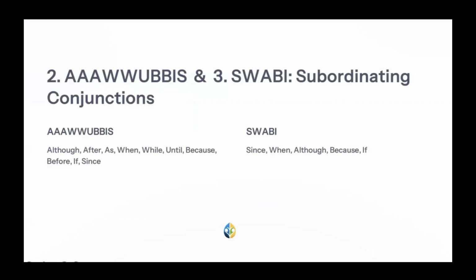So now we have something different. We have numbers 2 and 3, right? And both of these lists remind you of words that turn an independent clause into a dependent clause. For instance, because it was raining, I stayed indoors. Without because, you simply have it was raining, which could stand alone. Adding because clarifies why you made that decision.